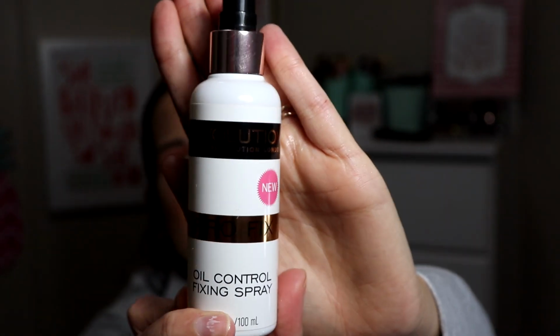Anyways, next is the Revolution Makeup, or Makeup Revolution, whatever, Pro Fix Oil Control Fixing Spray. I love this stuff. It really helps my makeup last all day. And I do live in South Arkansas. So during the summer times, it's really hot, it's really humid, and this really helps with the oil. Cause like I said, it's so humid down here. So a lot of times my face, I feel like it's just glistening, and I don't want a humidity glistening face. So this really helps with that.